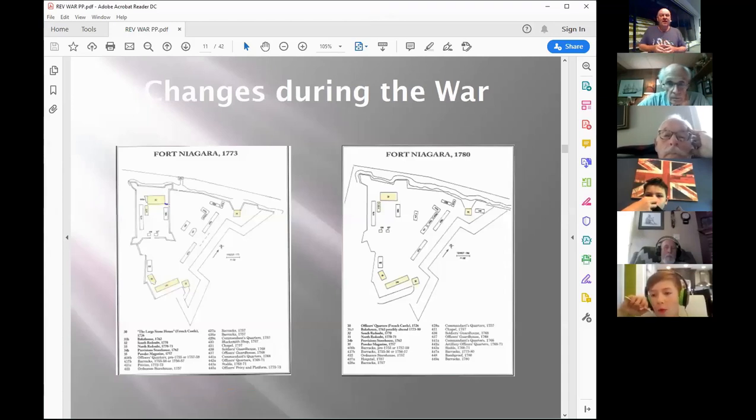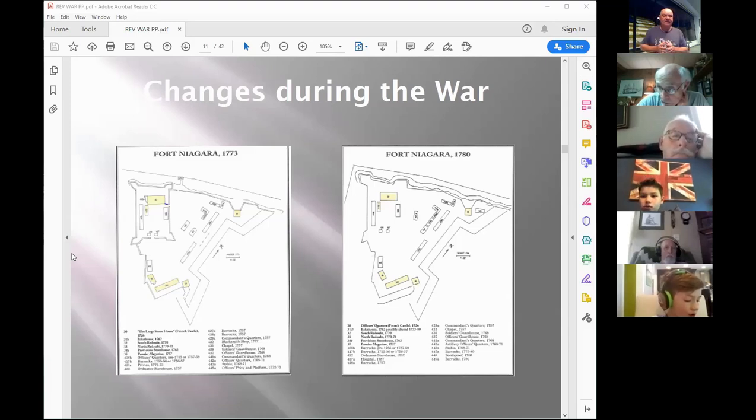Well, the fort evolves during the American Revolution. Here are two maps. The one on the left shows the fort as it looked in 1773. And you'll notice on this map that there is a rectangular bastioned stockade. If you were with us last week, you learned about bastions, but you can see this wooden stockade that surrounded the castle and the buildings immediately in front of it.